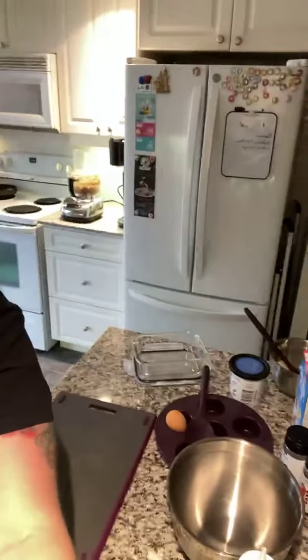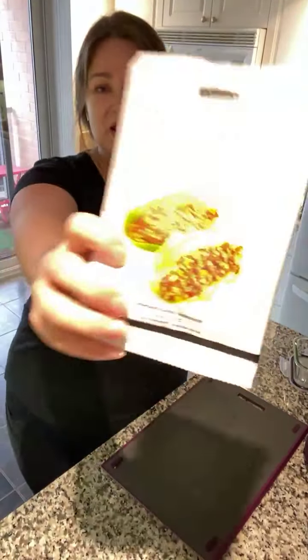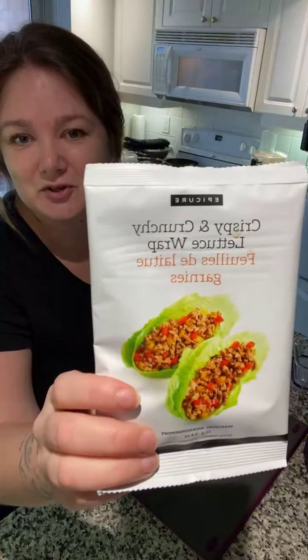Let me show you. So there's the whiteboard. It goes right there so Vic and I kind of know when we can plan as we're going along. And then this is the new little sneak peek I'm going to show you. It's the one I'm going to be making tomorrow. And I'll show you a bit of that tomorrow.